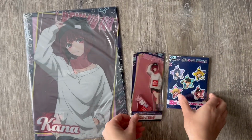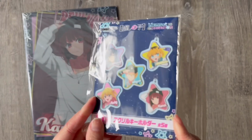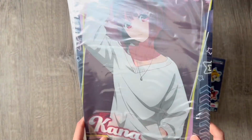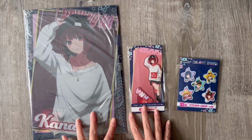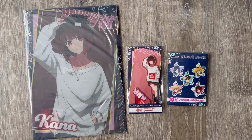I'm not gonna really open them up, I'm just gonna show you guys how it looks, but this is the keychain that you get of the same design. And then this is the file folder. And then inside you can't really see it, but it has the sticker. But anyways, yeah, I love the outfit that she is wearing and the illustration for this collaboration, so that's why I purchased it. And yeah, very happy that it came with the set because I really love all of the items here.